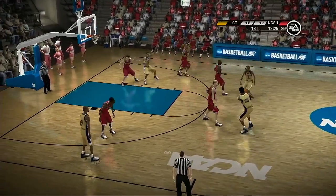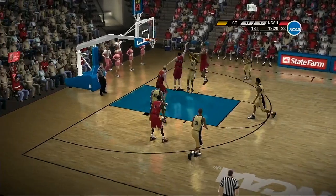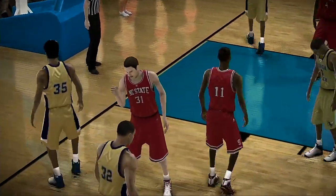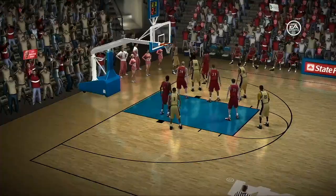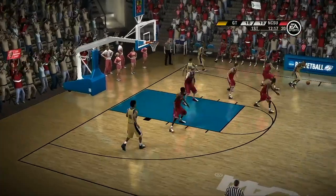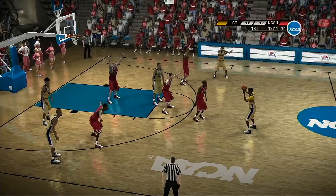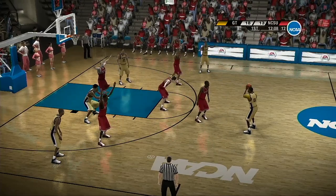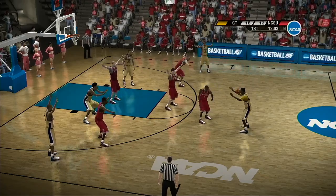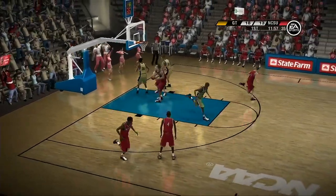The Yellow Jackets have a mismatch in the post. This may be a good opportunity for them, Brad. And has it rejected. Defense did a great job with that blocked shot. The ball goes out of bounds. Now they work it around the perimeter. Way off target.